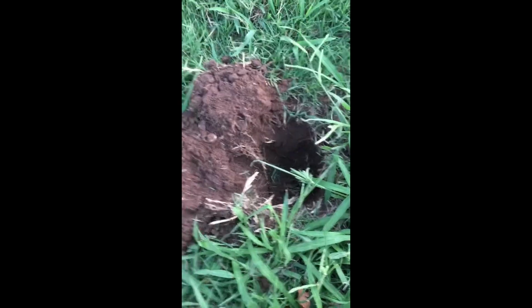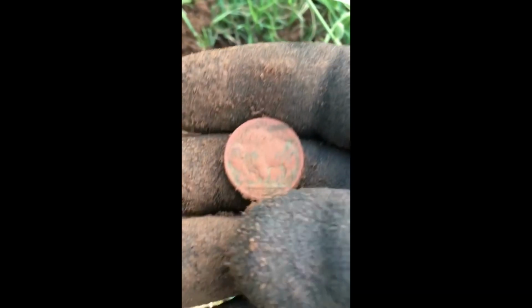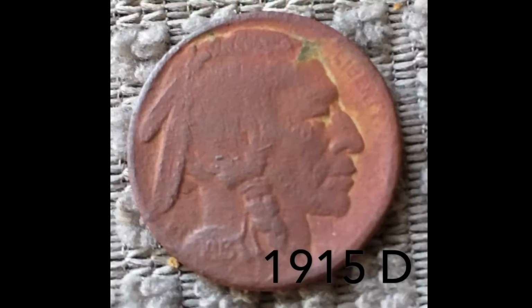I just got a solid 12 signal on the Equinox here, and I was looking down in the hole. I see an edge. Looks like it's going to be a nickel. Oh, awesome! It's a buffalo nickel. Oh, sweet. I've not found one of these in a long time. This will be my first buffalo nickel with the Equinox. Let's see if we can get a year off from it.